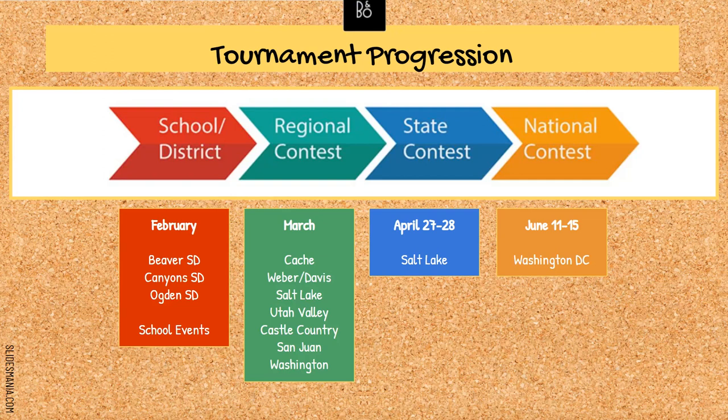If you don't live in the boundaries of any of these school districts, or if you teach for a charter or a private school, or you're in a homeschool setting, your students will go directly into the regional contest for your area. If you don't have a district level competition that serves your school, I strongly encourage you to do a showcase event at your school to honor the work of all of the students in your classes who participated in NHD. And then at most of these, you will be selecting the kids that go up to the regional from your school.